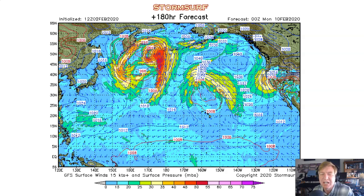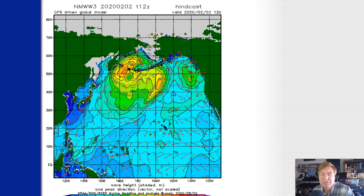All right, let's go take a look down at the surface and see what effect these winds have on the ocean surface. So here's our wave model. It's not ours, actually, it's NOAA's, and you're going, what's going on? Why aren't you showing me the Stormsurf wave model? Well, we had a little bit of a problem last Thursday. Literally, the server melted down. It completely fried. It's dead.